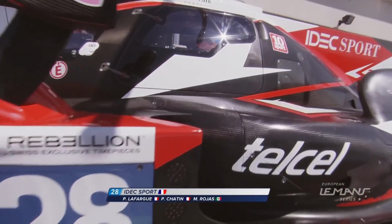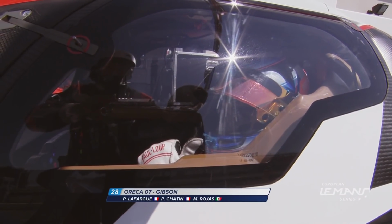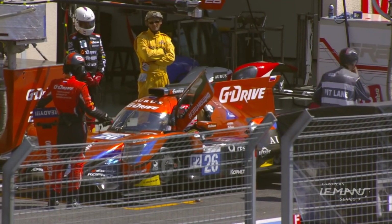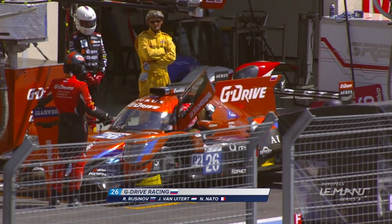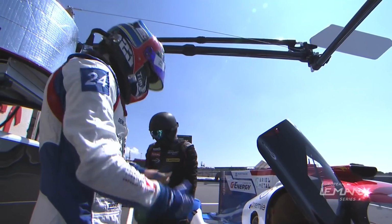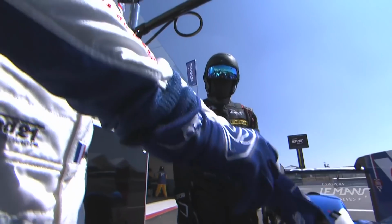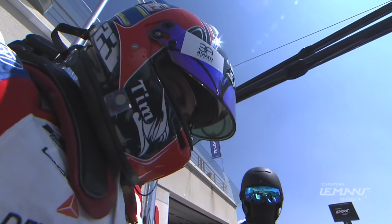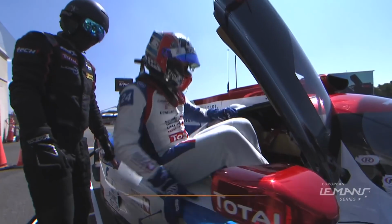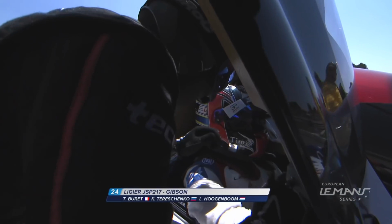He does. 28 EDEC Sports Oreca, one of, count them, 18 600 horsepower Gibson V8 engined cars. This is the new look to G-Drive. You'll see closer, I'm sure, that it's a very different orange, gold kind of pearlescent finish, but it's not an Oreca anymore. It's an Aurus. What is an Aurus, you might ask? Well, we'll get to that. We will, yes, but if you're in the market for a limousine, look them up. Look them up, absolutely. Climbing aboard one of the now two Panis Barthez Competition Ligiers.